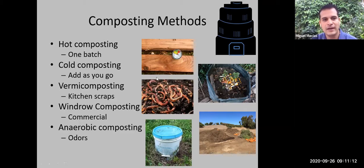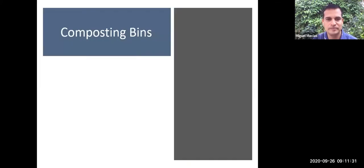And by the way, with any of this compost, whether you go hot or cold, if you don't do it right, and let's say you forget to turn your pile and it becomes anaerobic, then you're going to start generating methane too. But if you follow the process or the steps that I'll teach you, you don't have to worry about those things.